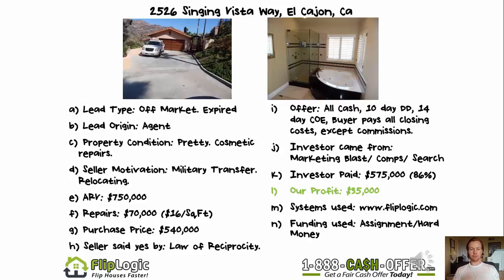So this needed a whole kitchen remodel, a bath remodel, not the master, and some flooring. There was also, what else, I think some painting and termite work. And this is a big house. This did come out to about $15 a foot is what we had placed it at, so $70,000 when you multiply that against the square footage. The purchase price we got it for was $540,000.